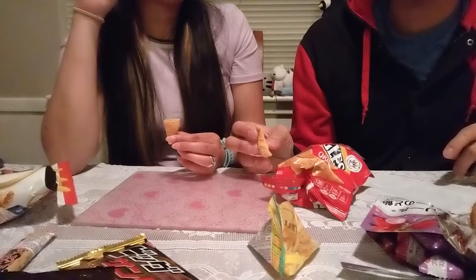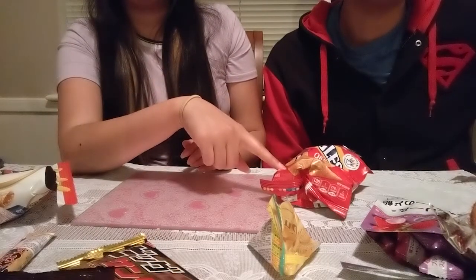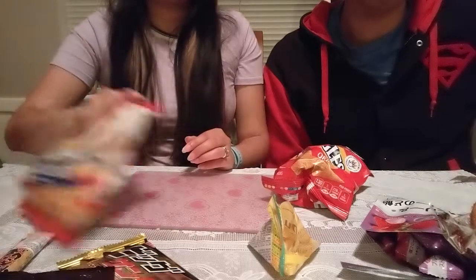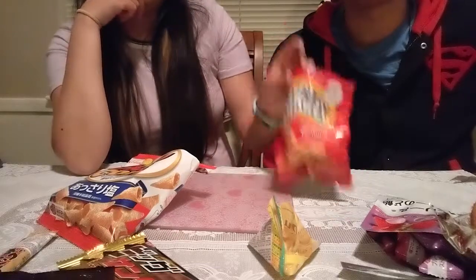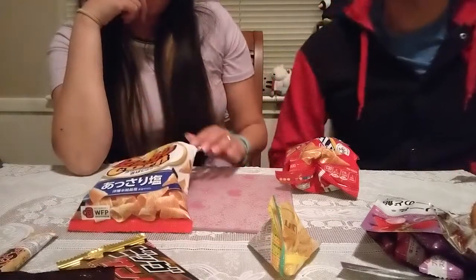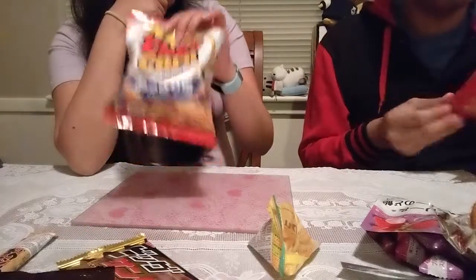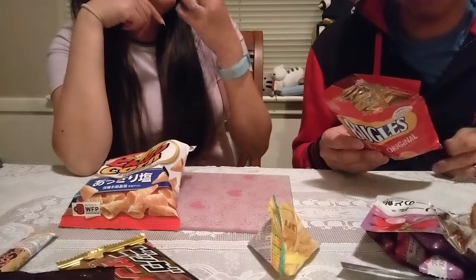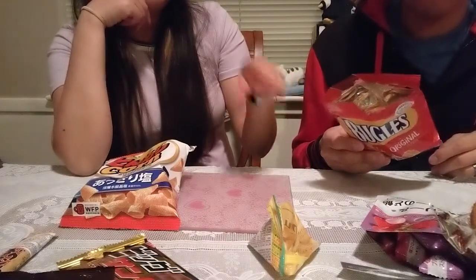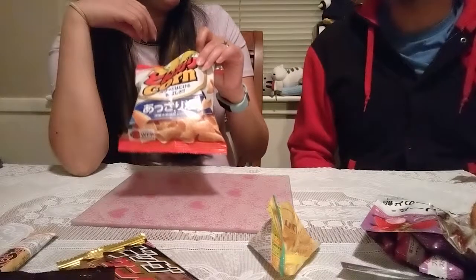Maybe saltier. This one's saltier for sure. It's not even salt flavored. This is just regular flavor. This is actually salt flavored. I think I like this because even though this is salt flavor, it's not as overtly salty on that first bite. This one is too salty on the first bite. When you're crunching, it's fine. It all mixes together. But upon first bite, I actually like that this was a little bit more subtle.